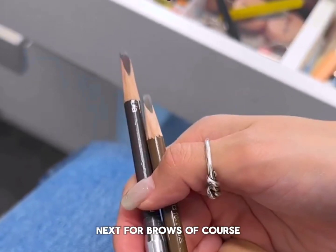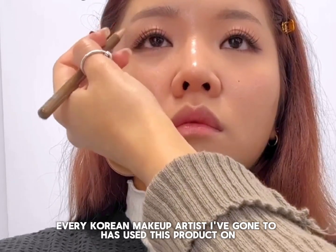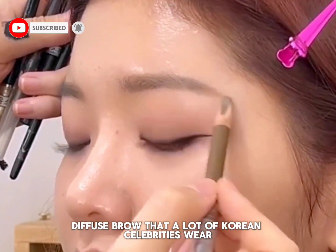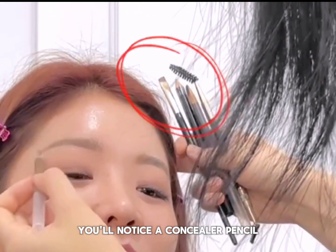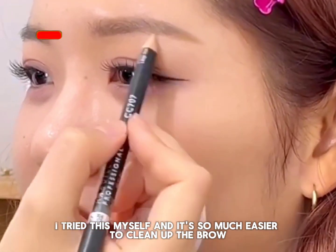Next, for brows, of course, we have the Shuomura Hard Eyebrow Pencils. Every Korean makeup artist I've gone to has used this product on me. The harder formula gives you the soft diffused brow that a lot of Korean celebrities wear. And they have the best shades for Asian hair colors. And if you look closely at what they're holding with the brow pencil, you'll notice a concealer pencil. I noticed that they have this on hand so that they can clean up the brow as they're drawing it on. I tried this myself, and it's so much easier to clean up the brow than with the liquid concealer.